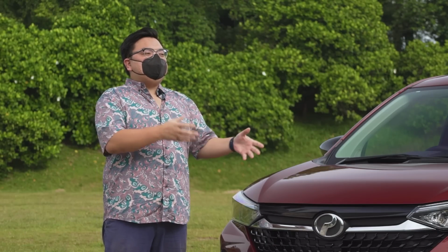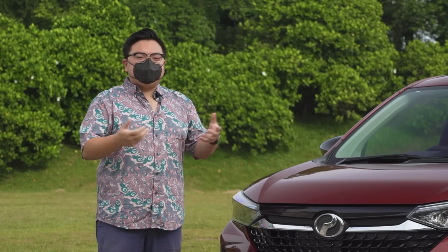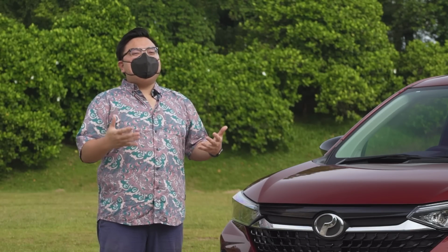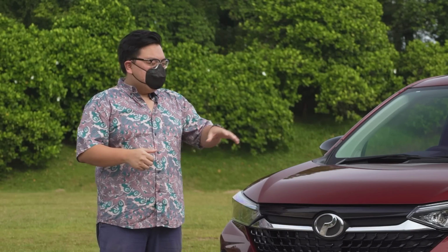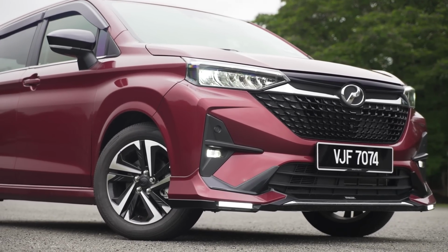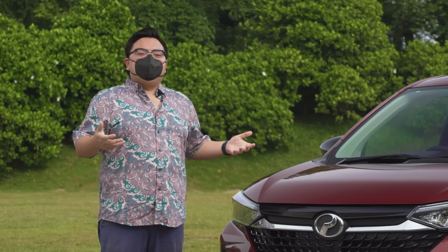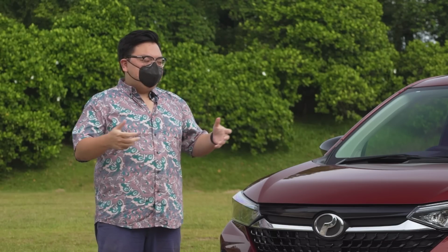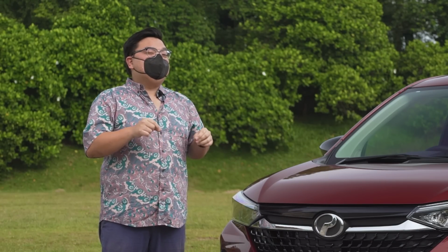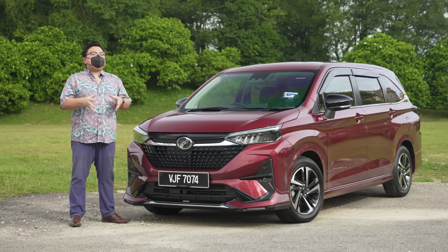Now, if you were to compare this against, say, a regular car with a normal life cycle, like a Honda Civic or a Toyota Corolla, 13 years would have seen at least 2 new generations. But with the Alza, we are now just getting a second gen 13 years down the road. But then again, this is not something that's completely new for the Malaysian automotive market. The Proton Exora, launched around the same time, 2009, is still on sale, pretty much the same car as it is today. But anyway, back to the Alza.